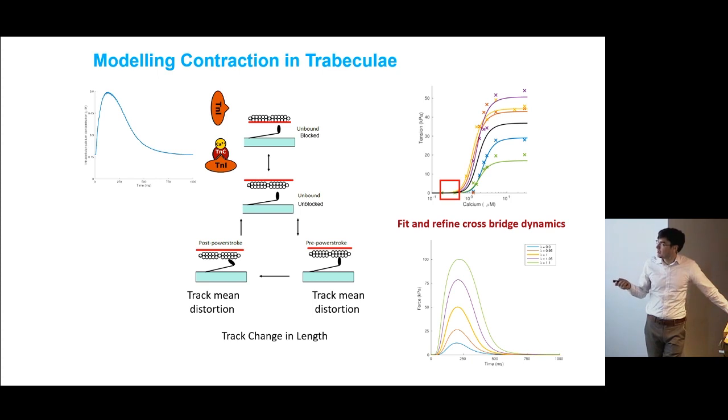Now, this is not ideal, but unfortunately, having spoken to experimental people, and I'm happy if anyone can suggest a solution, characterizing the effects of skinning on tension generation is very, very difficult.